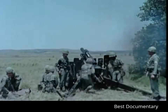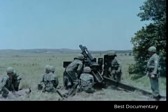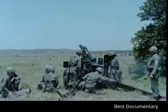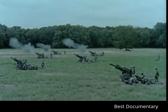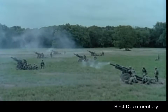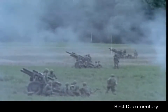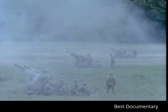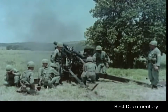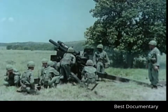Maximum rate of fire is 10 rounds per minute for 3 minutes, and the sustained rate of fire is 3 rounds per minute. There are 3 batteries of 6 towed 105mm howitzers in each battalion, and 3 battalions in the Infantry Division Artillery. The requirements of this mission, therefore, range from close support to long-range nuclear fire support of the Field Army.